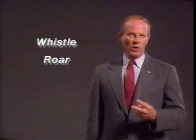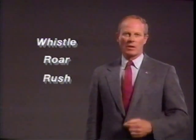Wind noises can be classified in two basic ways: location noise or sound types. There are three basic sound types: wind whistle, wind roar, and wind rush. Wind whistle is a high-pitched sound and is usually caused by air escaping from the vehicle interior through a defective seal to the outside.